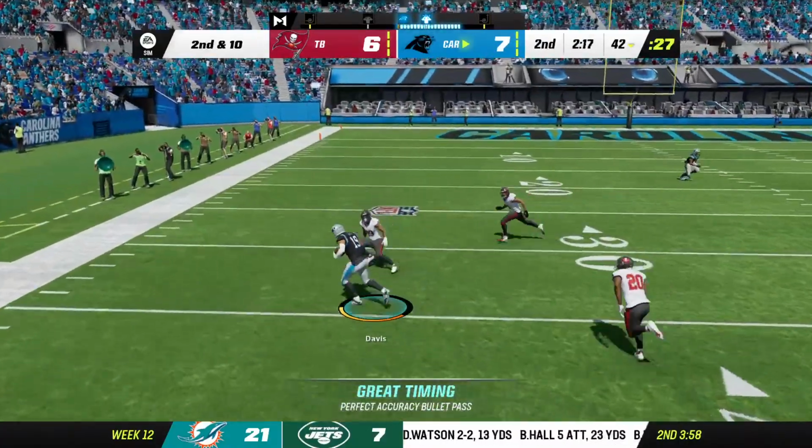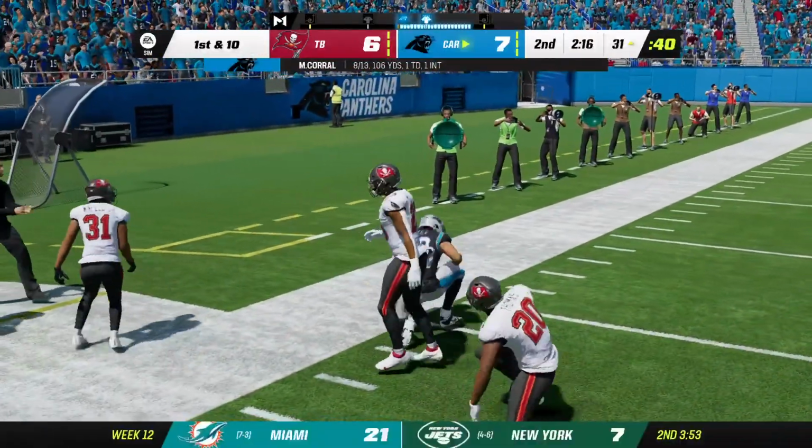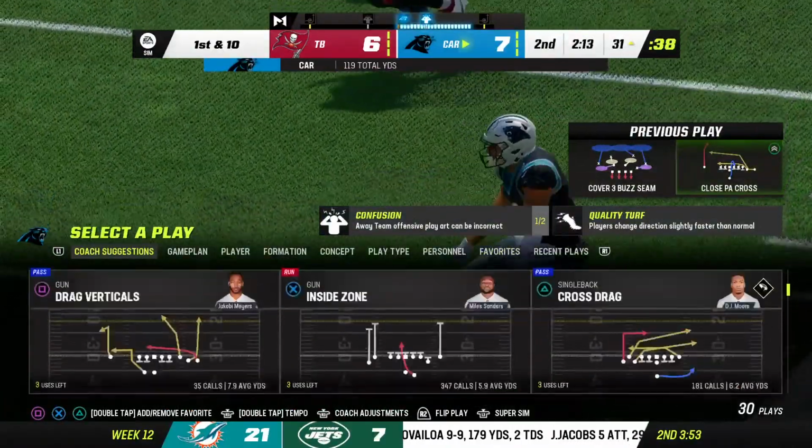Now this throw caught left side. And he takes this one down almost all the way to the 30. 27 yards there, a first down.